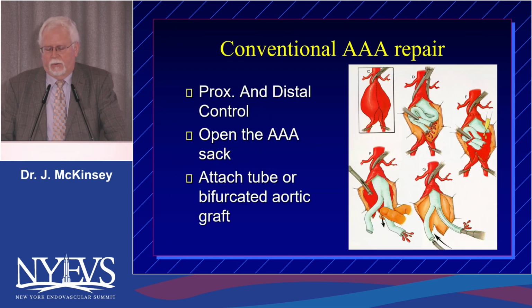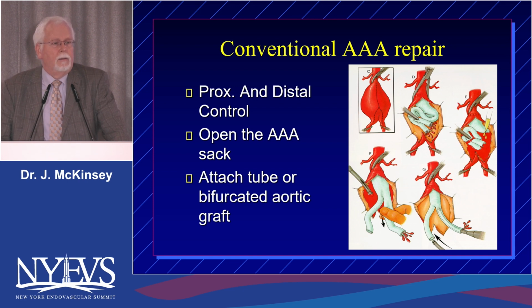For those of you that know, this is an open repair. I say that in a hushed voice because this is how we used to do it. When I was starting out as an attending, this is the only way we fixed aneurysms. We didn't have EVAR, we didn't have anything else. So this was the classic proximal and distal control, great operation.